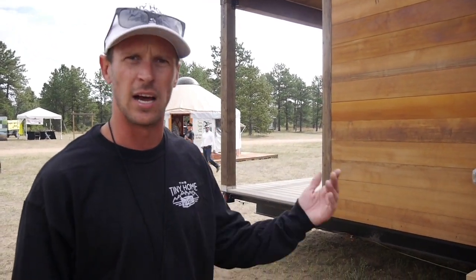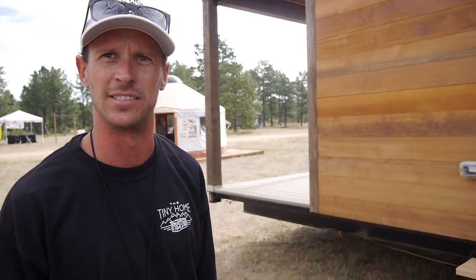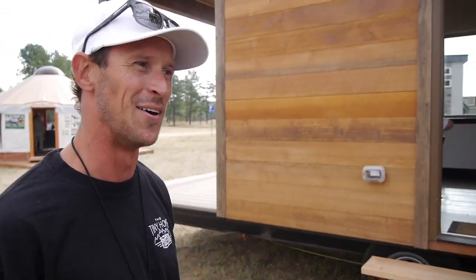We use all full-size, high-end appliances. We put a fireplace in this one, double heat pump with head units on both sides, and an AV system with stereo and TVs that all ties together and runs off your cell phone. It's a really neat setup. To sum it up, you're not messing around. No, we're not messing around. We're really trying to hit the luxury, high-end market.